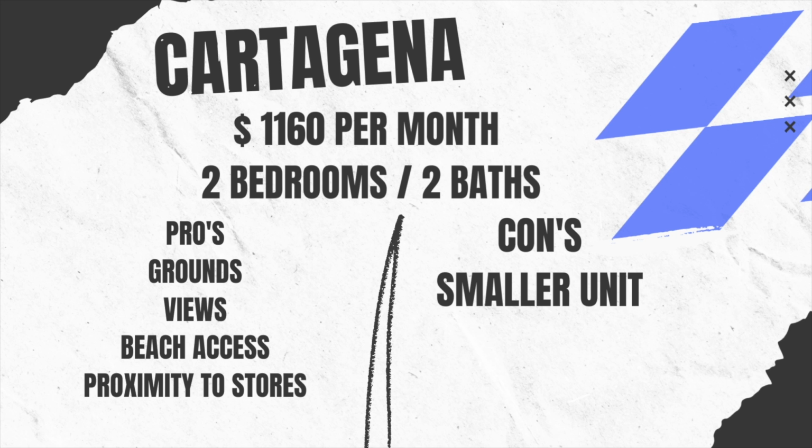We loved the views. Even though our side didn't have beach views, the views of all the greenery, we loved that as well. And the proximity to stores. We had about a 5-minute drive away from this location. There was a whole plaza that had lots of restaurants and grocery stores. Really just everything that you need was right there.